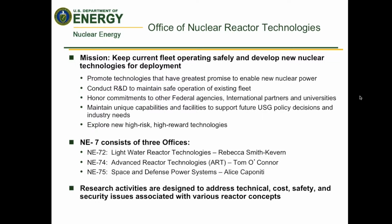Below, it shows that the Office of Nuclear Energy and the Office of Nuclear Reactor Technologies divide into three areas: light water reactor technologies, advanced reactor technologies, and space and defense power systems. This particular call will be focusing on the program area in advanced reactor technologies.